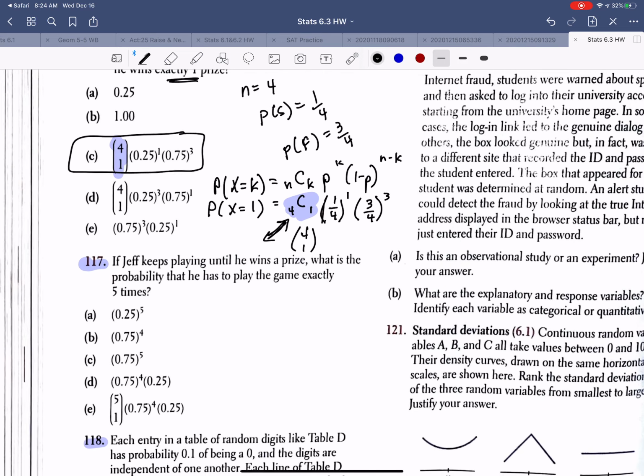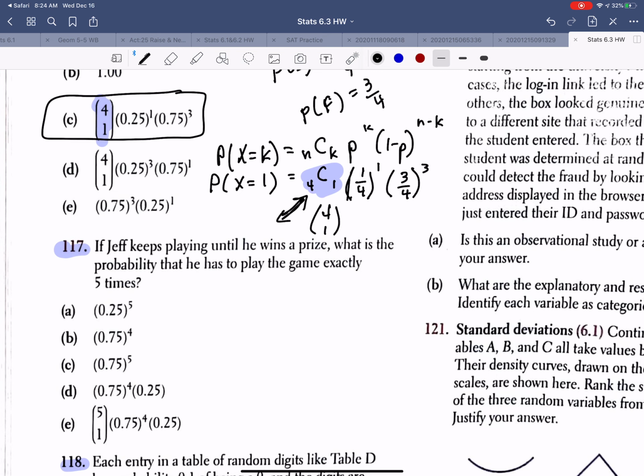All right, same game, right? If Jeff keeps playing until he wins, okay, that's a geometric. And I didn't teach you how to do this, but it's on the same calculator, just one button down. He keeps playing until he wins. What is the probability he has to play the game exactly 5 times?